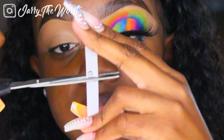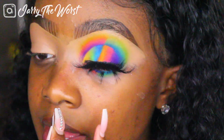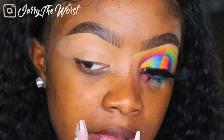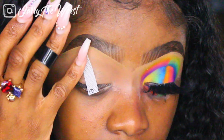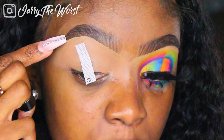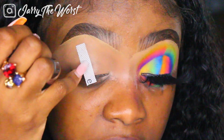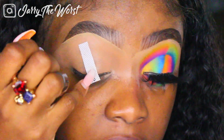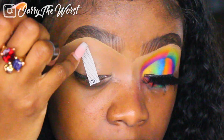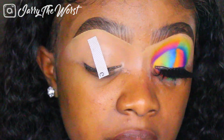So what I'm going to do is cut it in half, put the other half back on here because I will be using this, and place this on my eye because I feel like on this end I kind of went a little bit too far over and it's not even. So alright, I think I got it perfect. Basically I lined it up with my arch, and I still made the line kind of exaggerated and slanted because I wanted it to show up on camera. Sometimes when things are too subtle, it looks good in person, but on camera you can barely tell.